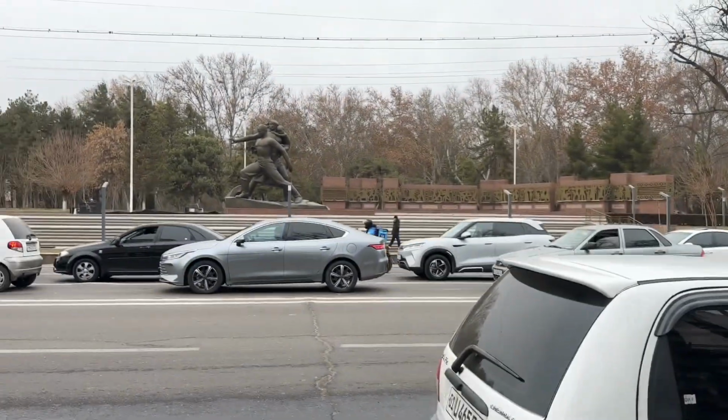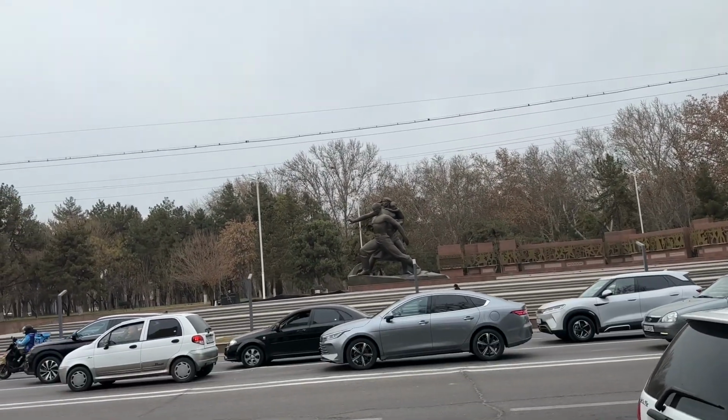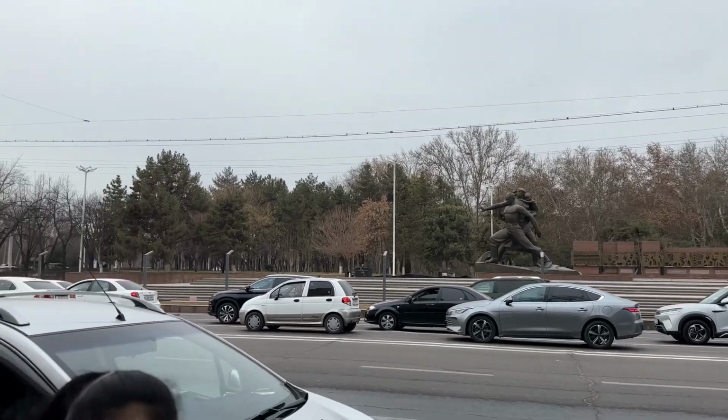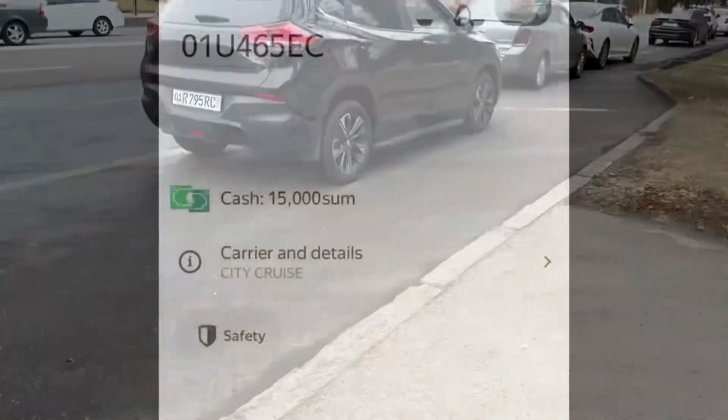How was the drive? It was good. So this is the Monument Square, Monument Statue Square. We have to cross the road. Yeah, we'll do that. Now I'm going to show you how to rate it.